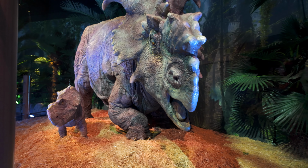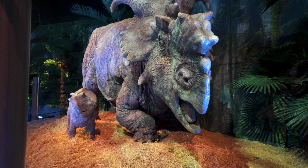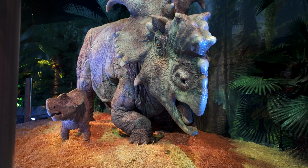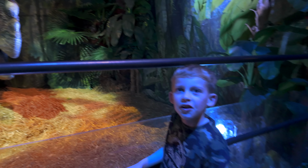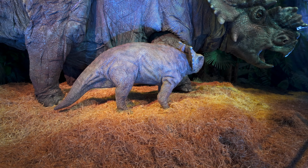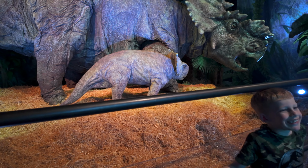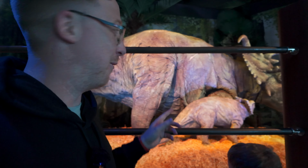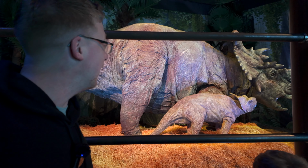Why is he frozen? Not the baby one, the grown up, he's just standing still. Maybe he's sleeping. Why are his eyes open? So, as Ollie has already seen, it looks like one of the dinosaurs is frozen. It's a shame. Big dinosaurs though, much bigger than I expected. I wish we could see that one move because the baby's so animated. She looks like she's trying to lie down.